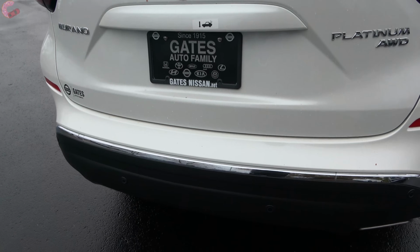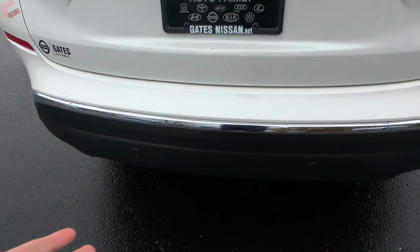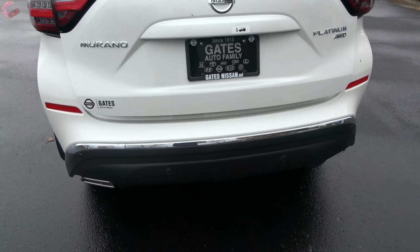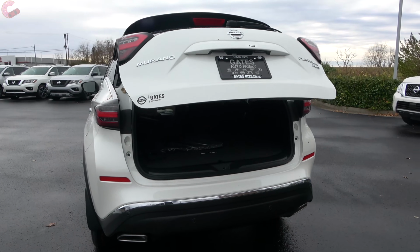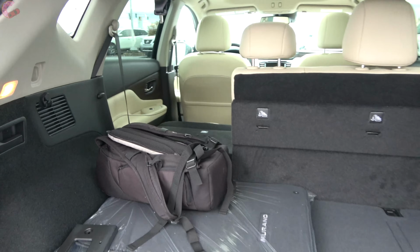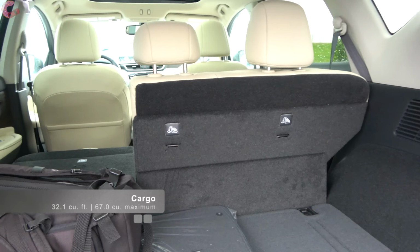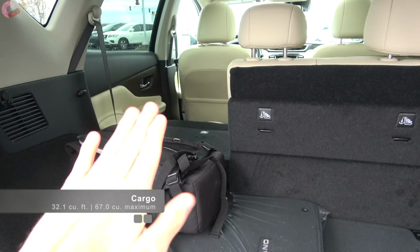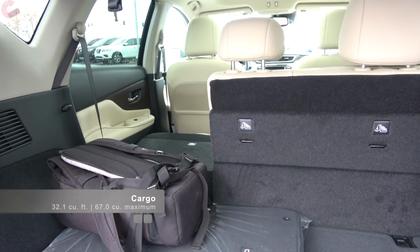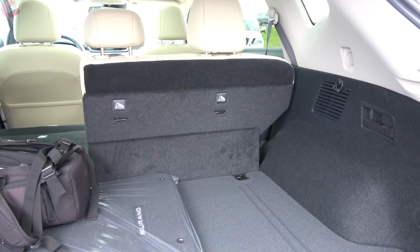Now coming around to the tailgate, it is power and hands-free on both the SL and Platinum trims. So all you have to do is wave your foot under the bumper to open it up. And once inside the Murano's trunk, you are going to be very impressed with the amount of space back here. It's rated at 32 cubic feet of space behind the second row seats, and that expands to 67 cubic feet if you fold them. Now in terms of rivals, that is a little bit less than the Ford Edge once again, however a significant increase over the Lexus RX.